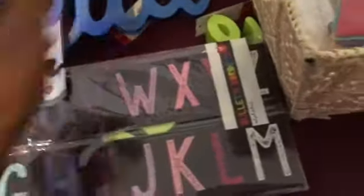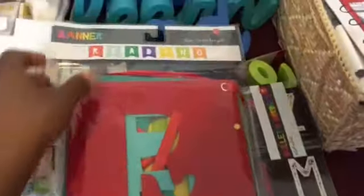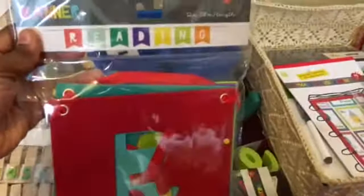Here's another banner. This one is self-explanatory though. It is going to be my reading area label.